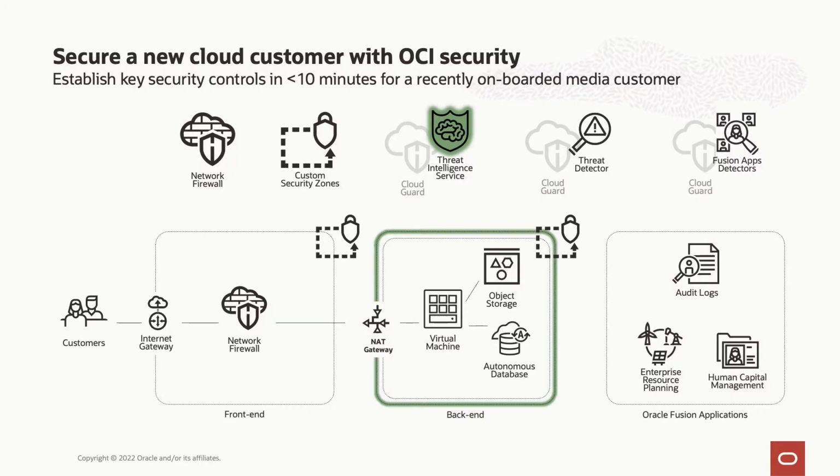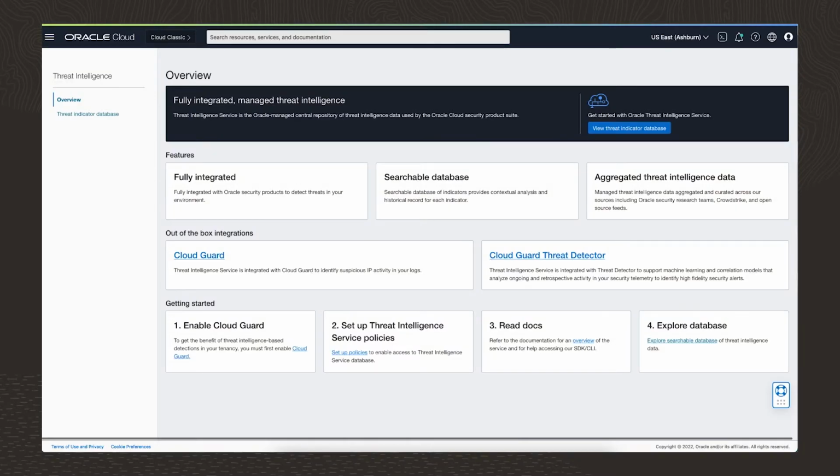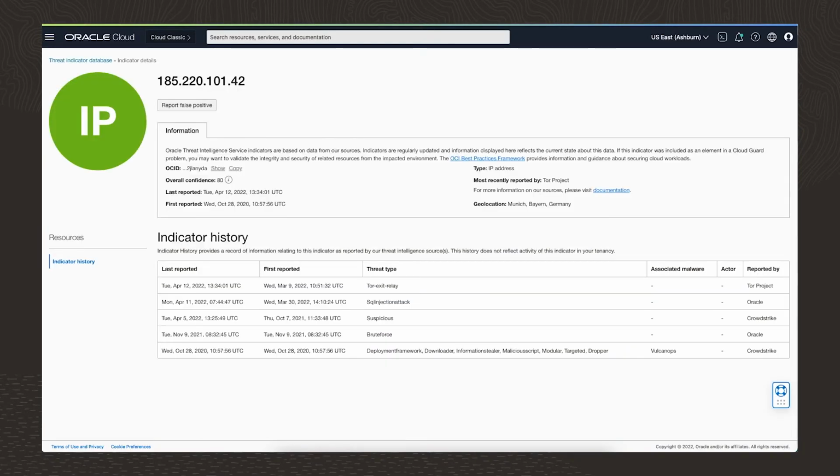Next, I'm adding our threat intelligence service. Threat Intel pulls together the latest information about emerging threats from Oracle security teams, the security community, and our partner CrowdStrike. We've integrated this new service with CloudGuard, which uses this threat intelligence feed to monitor logs for suspicious activity. In this case, CloudGuard detects activity from what we believe is a suspicious IP address.